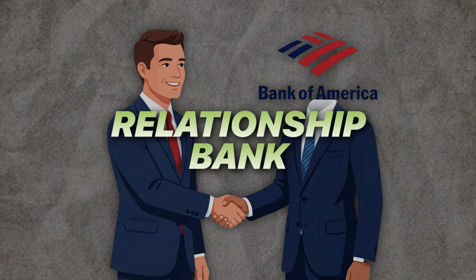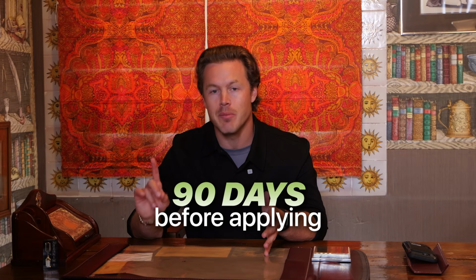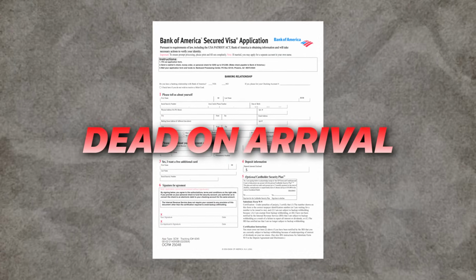They're a relationship-first bank. The application is not the first step. The relationship is. You need to have a business checking account open with them for at least 3 months before you apply for any of their business credit cards. $20,000 a month going through this account. They want to see the average daily balance of at least $5,000. They want to see you actually running money through the account, through the system, before they extend you credit. If you skip this, the application is dead on arrival.